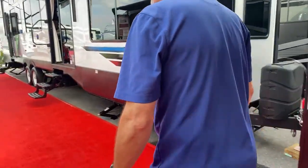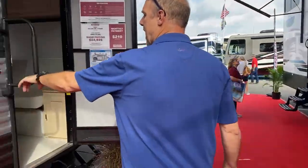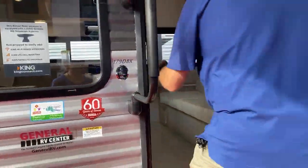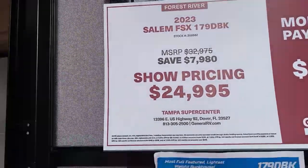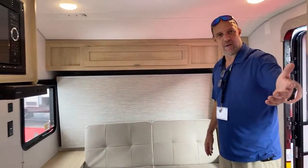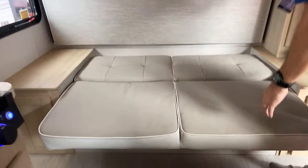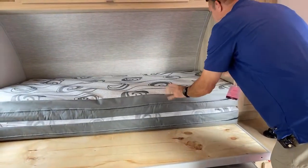So let's look at a smaller one. That was a bigger one, so we'll look at one of the smaller ones. This is the 179 DBK. Now this reminds me of the R-Pod that we were just in, right? From a layout, this is that Murphy bed kind of layout. We did the R-Pod like the first thing we did today. This just folds down, and your bed pops down like that. And then this just folds out.